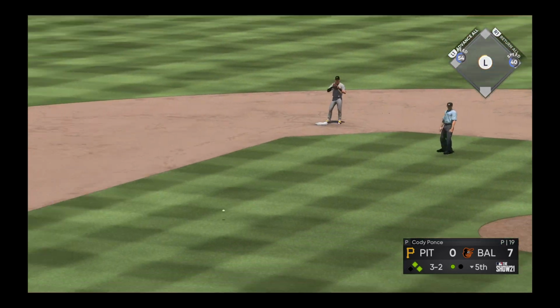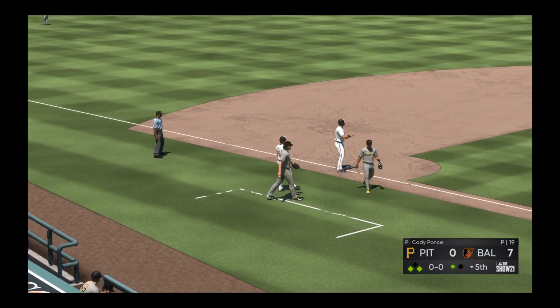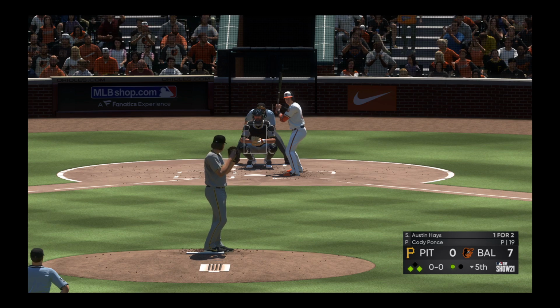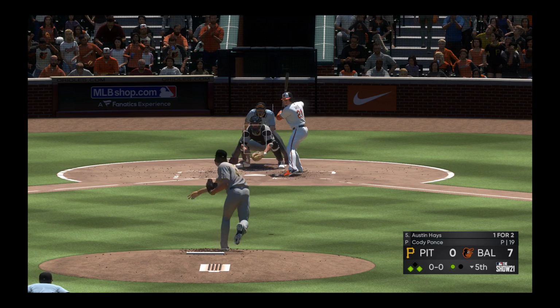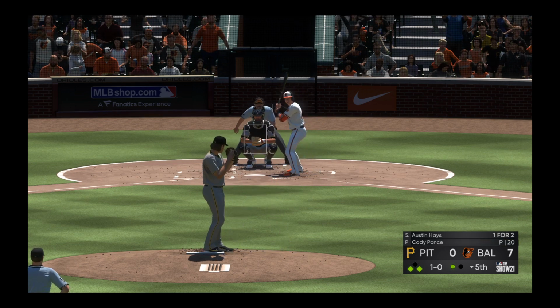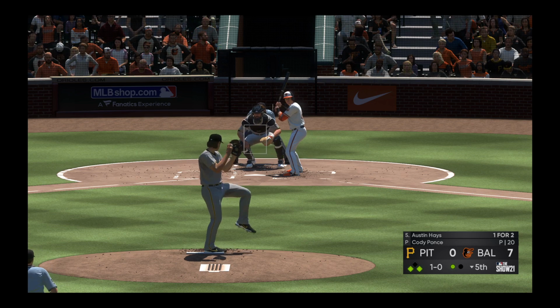Throw into third, and the throw's offline a bit as it gets by him at third. Now back, left fielder, Austin Hayes. Hayes the next to bat. So he'll take a look at the pitch too low. It's ball 1. He's 1 for 2 in this one.